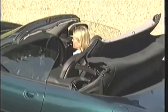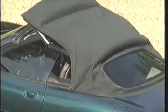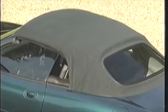When closing the hood, remove the cover and press the front of the roof switch. The audible warning sounds, the front window glass drops slightly and then pushes up into the seals when the hood is closed and latched. An audible warning sounds again before the rear quarter glass moves up into position.